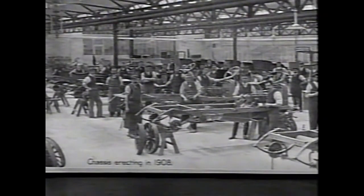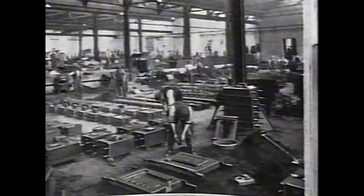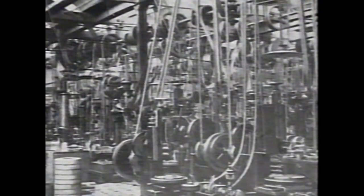This is the chassis erecting shop in 1908. This is the cast iron foundry, showing the open moulds, maze of belt driven machinery. It would be a nightmare for the modern health and safety. Erecting shop of 1924, showing a line of 1440 chassis together with one or two 2060s.